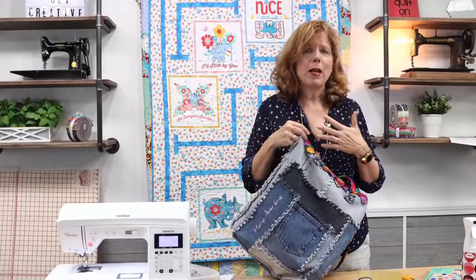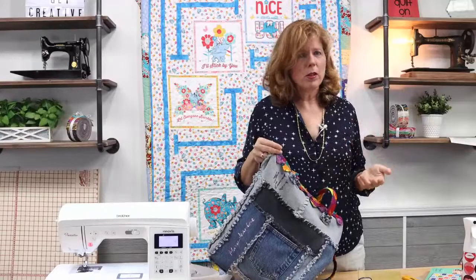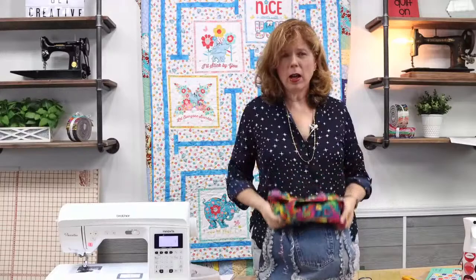So when you come to your class, I give you some numbers, but basically that's just an idea to start with. But if you have something bigger or smaller, you have some home dec you want to use, you have some denim, really you can make your tote bag out of anything. I teach you how to line it. I teach you how to put pockets in it. I teach you how to put handles on it.